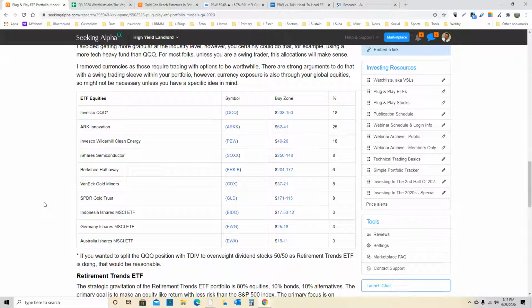So you just have to think of your portfolio in sleeves: your core ETFs, your buy and hold stocks, your swing trading stocks, and then any other swing trading that you're doing. So think of your portfolio in sleeves or mini baskets within the bigger basket, and I think that will help you.